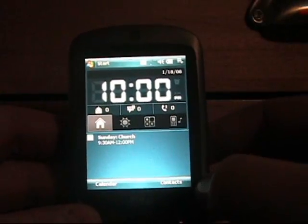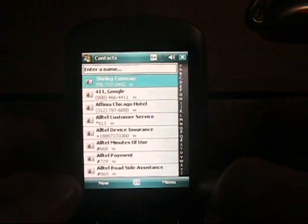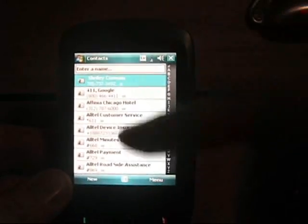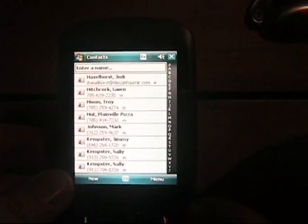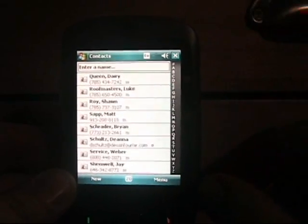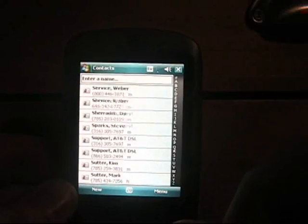Also have my contact list, which of course is the pretty standard Windows Mobile contact list. The nice thing about this contact list is that you can just see so many contacts per screen. You've also got your letters over on the side, so if I want to quickly jump to the G's, I can do that, or I can scroll through them, stopping at any time. Nice little feature that the HTC Touch has added there, so that scroll. And that scroll feature is universal, pretty well works across the board.